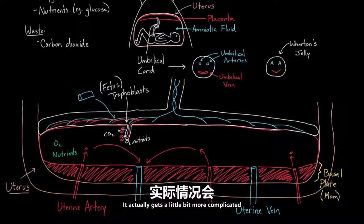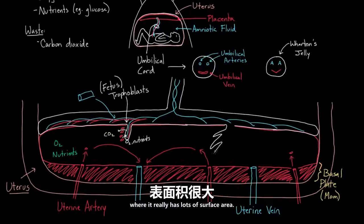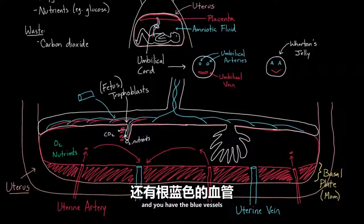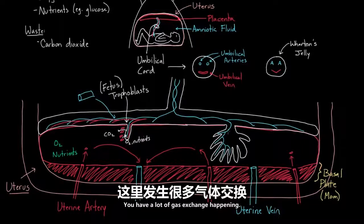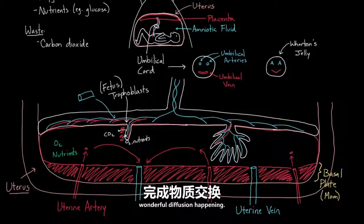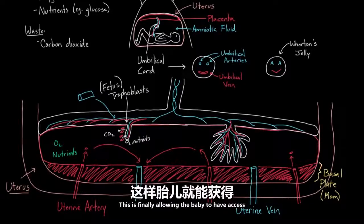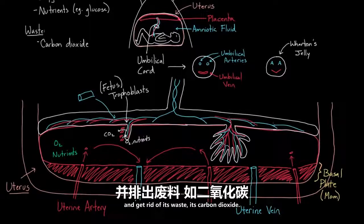And actually, it gets a little bit more complicated than the way I've drawn it. In fact, a more accurate drawing might be with more branching. You might have something like this, where it really has lots of surface area, and it comes back around, and you have the blue vessels going into each one of these little finger-like projections, and you have a lot of gas exchange happening. So this would be maybe a better way of drawing it, but the concept is the same, right? You basically have all of this wonderful diffusion happening, and as a result, you have nice, rich, oxygenated blood returning to the baby. So this is finally allowing the baby to have access to oxygen and nutrients and get rid of its waste, its carbon dioxide.